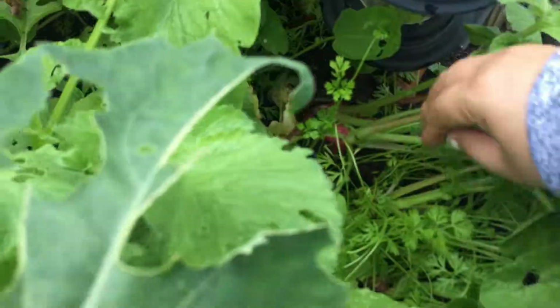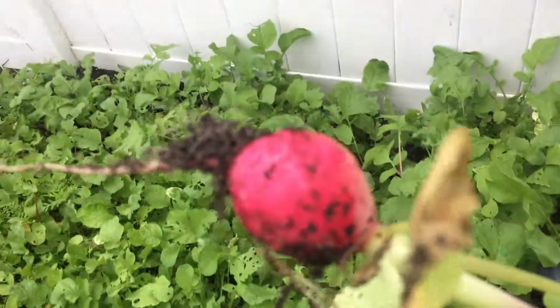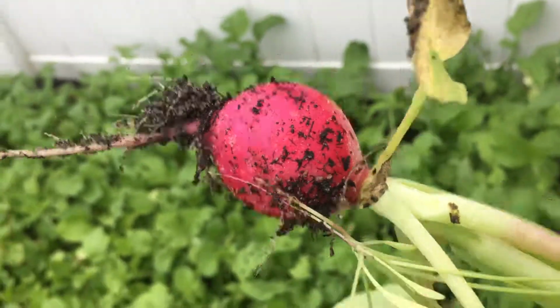It's also rained, so, oh, there it is. Look at that sucker. For reference, there's my finger. Should I pick it? Ooh, there's another one. Should I pick them? I'll pick one. I'll pick this guy. There we go. Focus. That's a good looking radish.